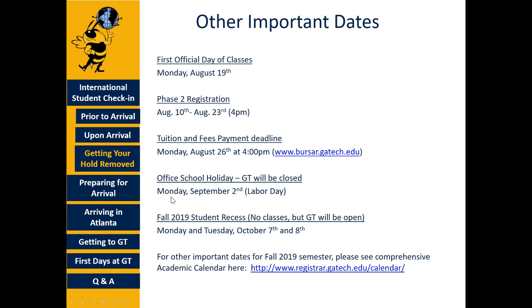The first holiday for you guys, you're not even here, we're talking holidays, but the first holiday for all students, staff, and faculty, yay, is Monday, September 2nd. That will be Labor Day. And then after that, the fall 2019 student recess is Monday and Tuesday, October 7th and 8th. There will be no classes for students, but Georgia Tech will be open as a campus. In other words, OIE will be open and other offices and departments will be open, staff will be working. You will just not have class on those two days. So that is the difference between the Labor Day holiday and the fall student recess.